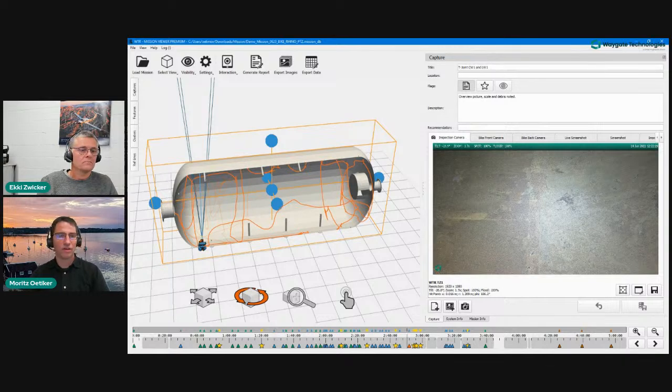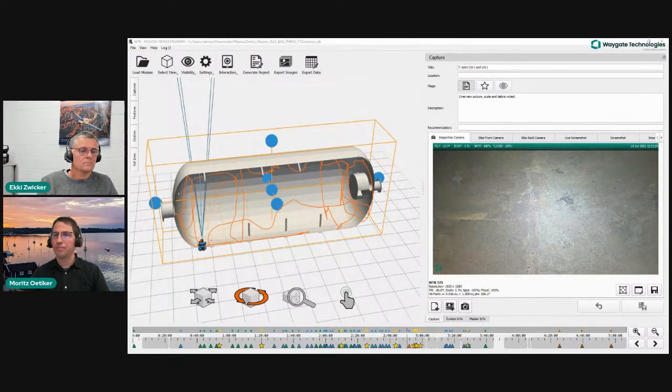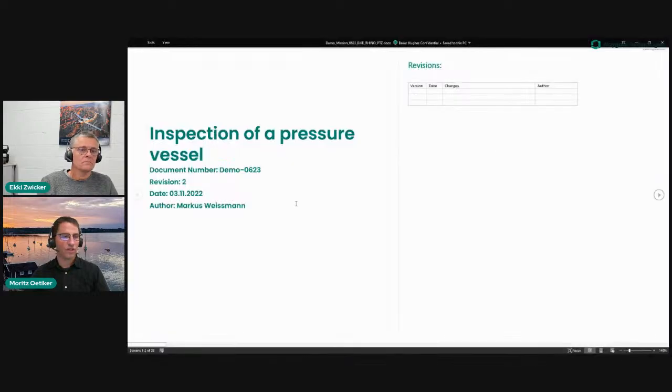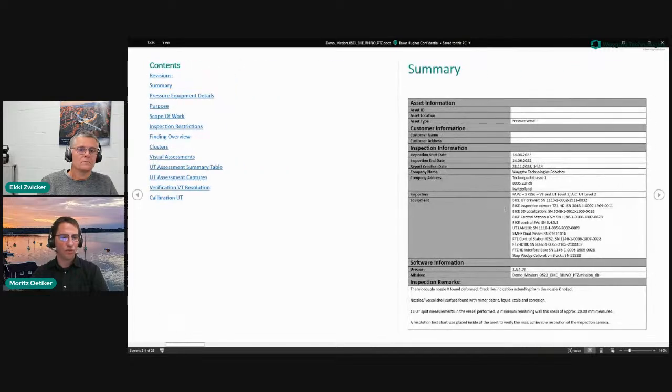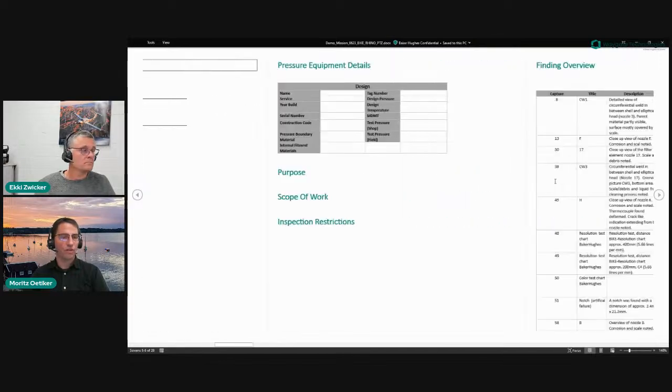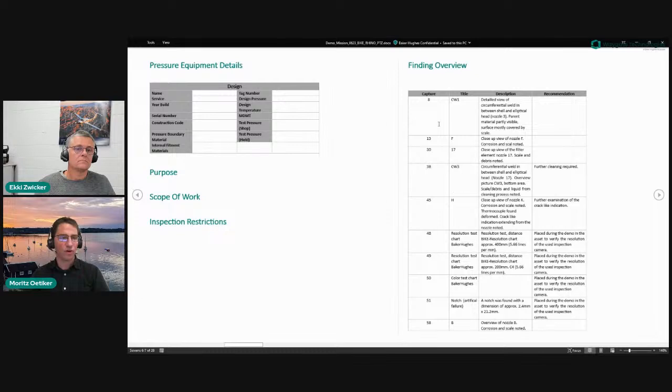So let's just have a brief look at how a report could look like when only the important findings are in the report. All the other stuff still remains in the mission database. So you see here, the document has useful templates for revisions, tracking. It comes with a table of content and also a summary page where basically the mission information is entered, but the operator or inspector could also again here enter new mission information if they wanted to. And then for all the findings, there is an overview.